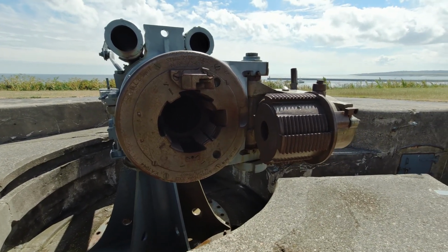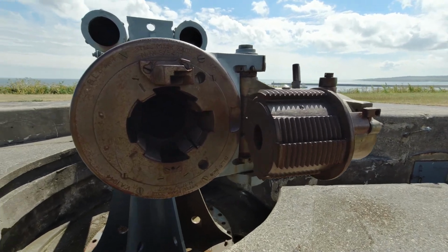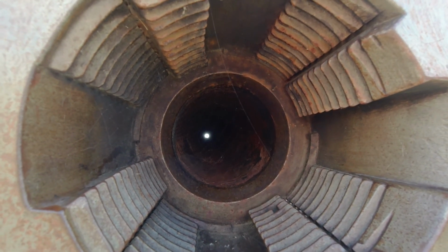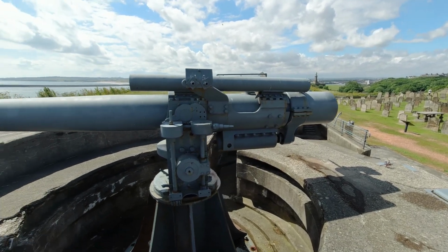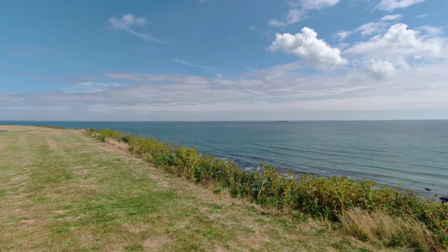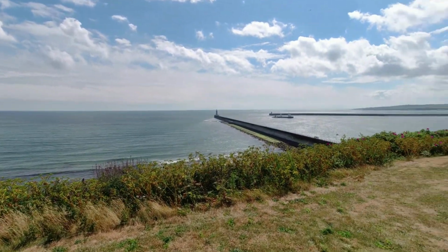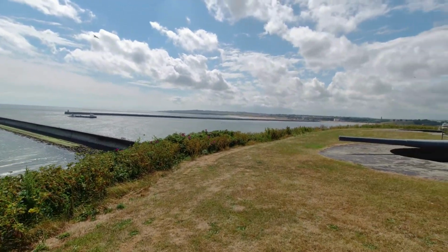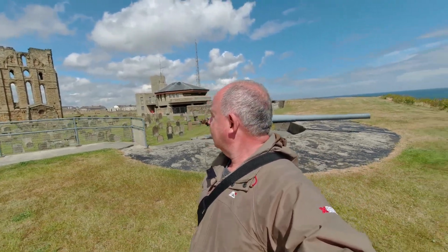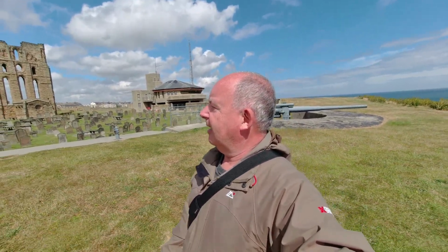So then they'd load the shell and then the cartridge, shut the door, and boom, away goes the shell. Quite interesting that. See how the workings are underneath the gun. That's the view out to the North Sea. That's the River Tyne there. Right, it's very interesting having a walk around here, must admit. Learning a few things myself. So there were 2 or 3 big guns by the looks of it. One down here, smaller one down here.